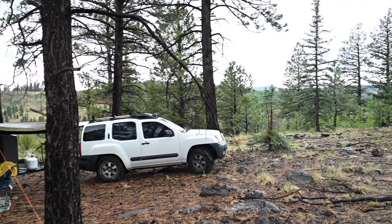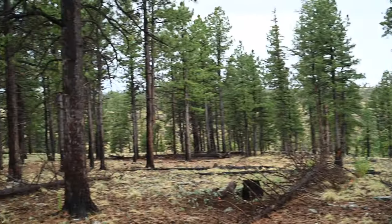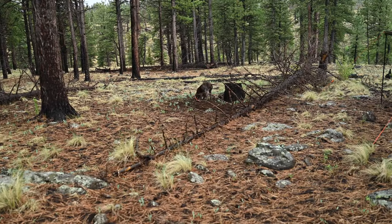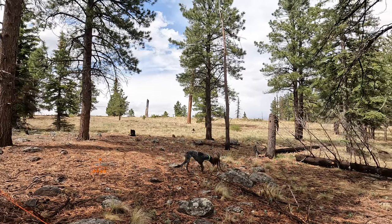You can kind of see it sunnier that way. Still pretty dark over here. Lydia's digging holes as usual. Got a little sunlight finally.